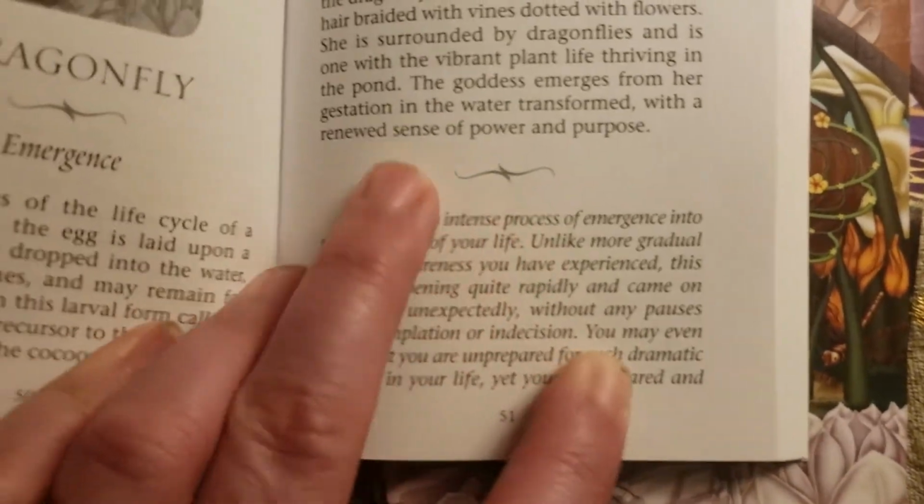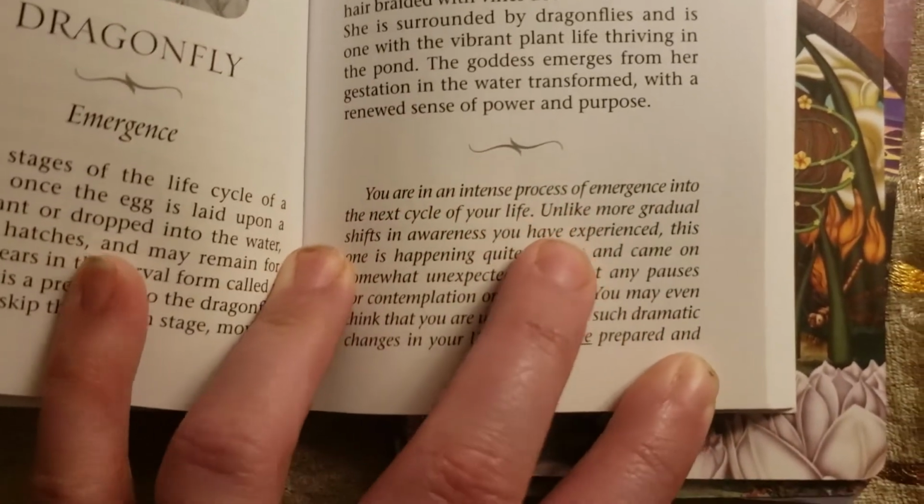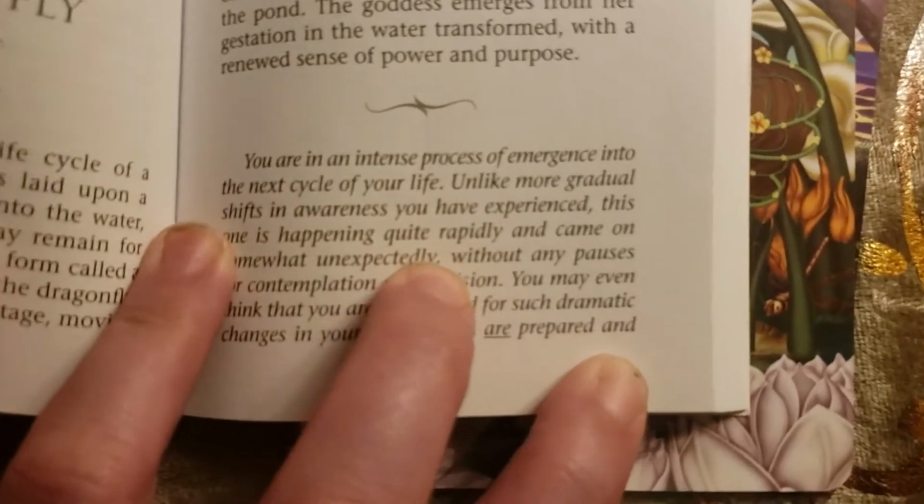And then it goes here. So you can kind of skip that part if you want to, and you can go straight to what it really wants you to know. But I like reading the entire thing.